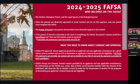once that is approved by the student and the contributor, then at that time we can determine what the student is eligible for. Only if the student and the contributor have both given consent will we be able to determine financial eligibility for the student. If a student and a contributor leave the application inactive for more than 45 days, the application becomes null and void, and you will have to start the application all over again.